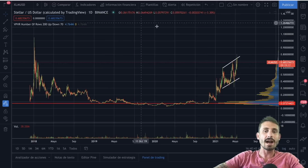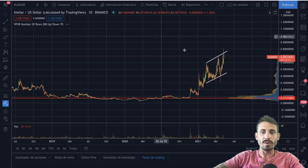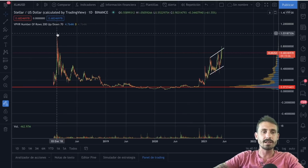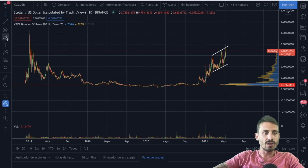Let's take a look at XLM. I got the VPVR, which is the volume profile. And as you can see, we're 50% away from all-time highs here, which is at approximately $1.35 for XLM. And look at the volume profile.